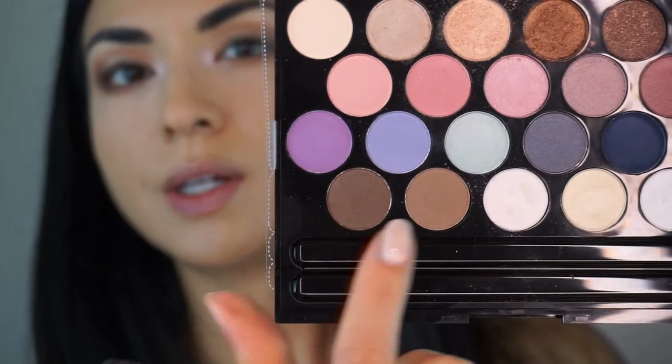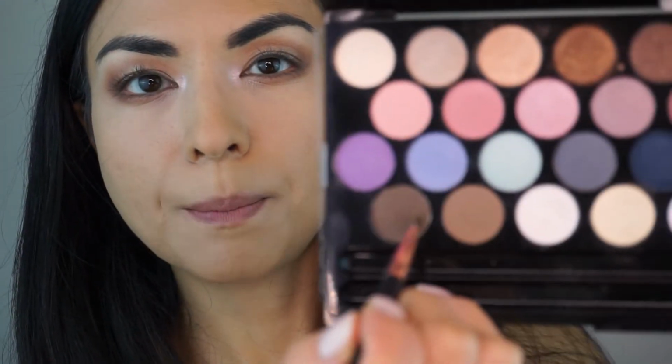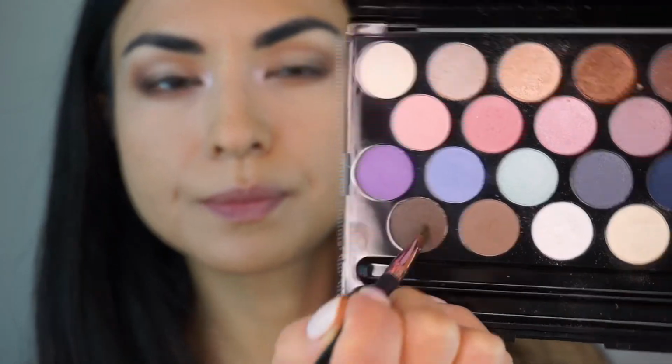And now I need to do brows. I'm just giving them a comb. These two colors over here are meant for eyebrows, so I'm going to be mixing both.